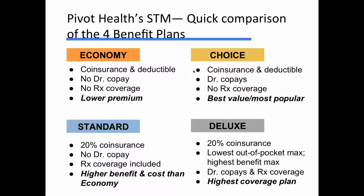This will give you a quick comparison of the products. The economy product and the choice product are on top because they are our most popular plans. The economy product is a 70/30 co-insurance. The deductible ranges from $1,000 all the way up to $10,000. The maximum benefit is $100,000 or $500,000, and again, that's per coverage period. So that would reset for each certificate.